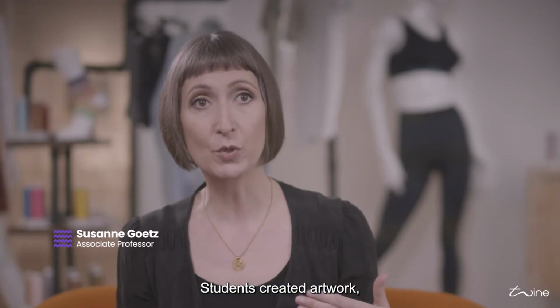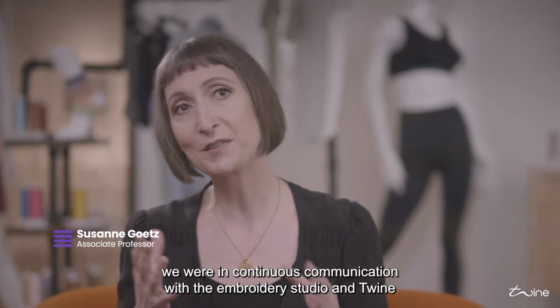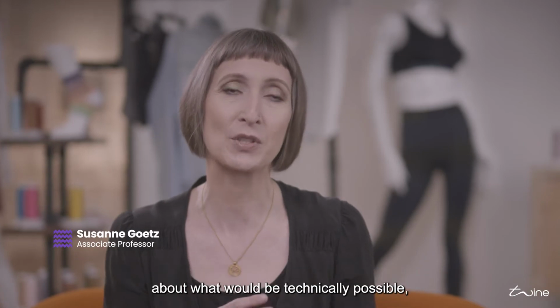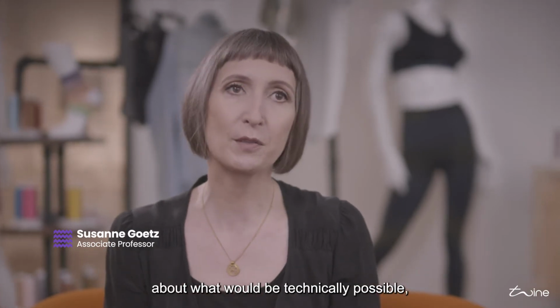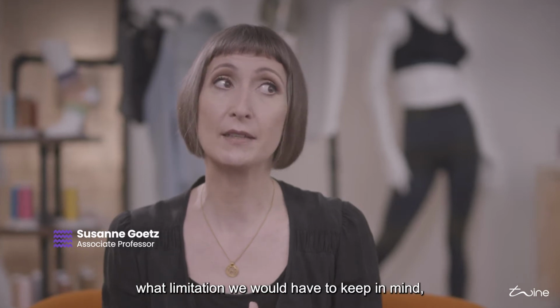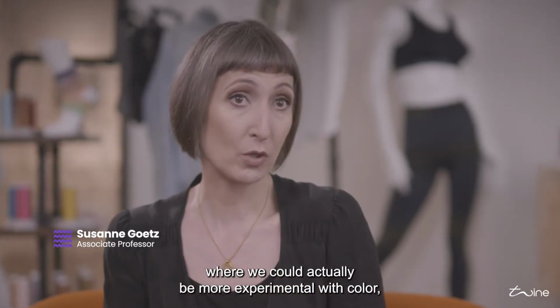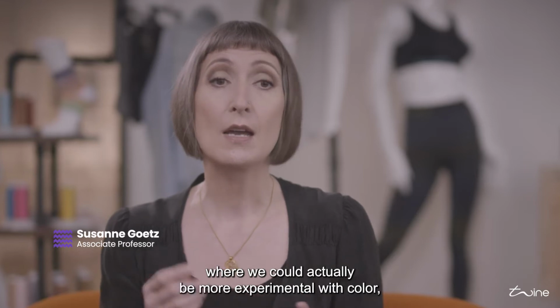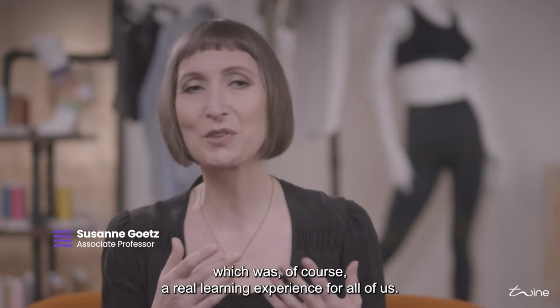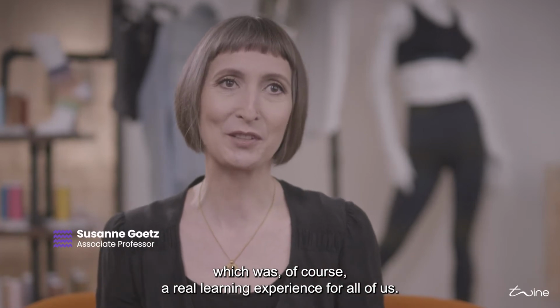Students created artwork. We were in continuous communication with the Embroidery Studio and Twine about what would be technically possible, what limitations we would have to keep in mind, where we could actually be more experimental with color, about fabric weights, yarn types, which was of course a real learning experience for all of us.